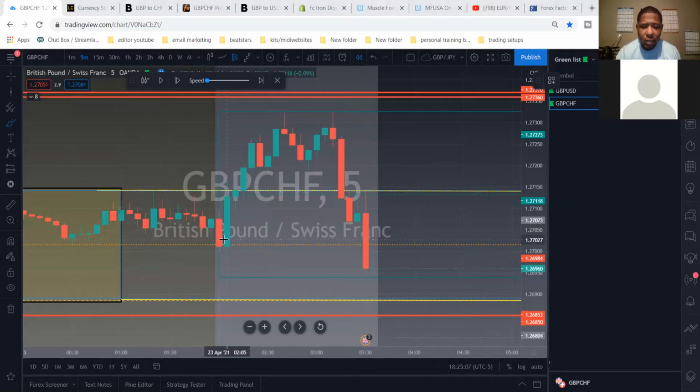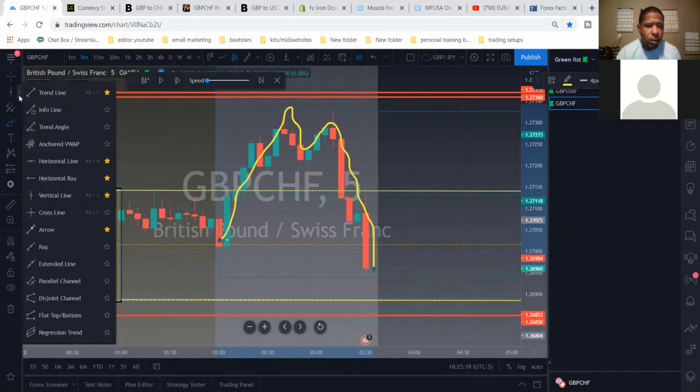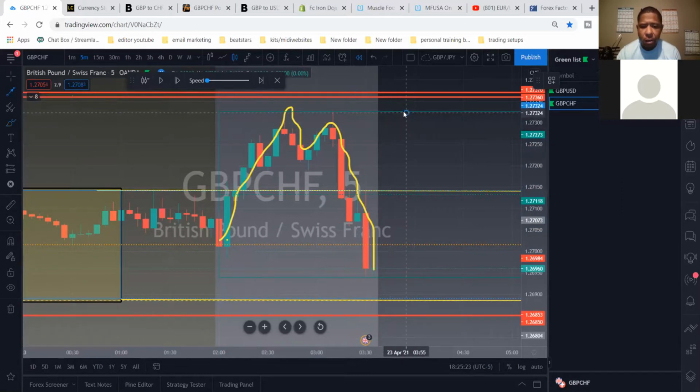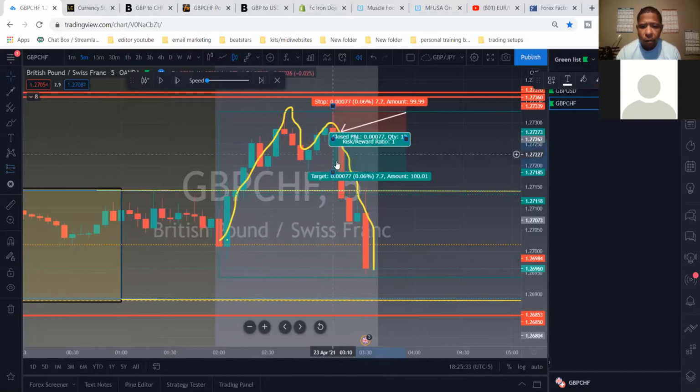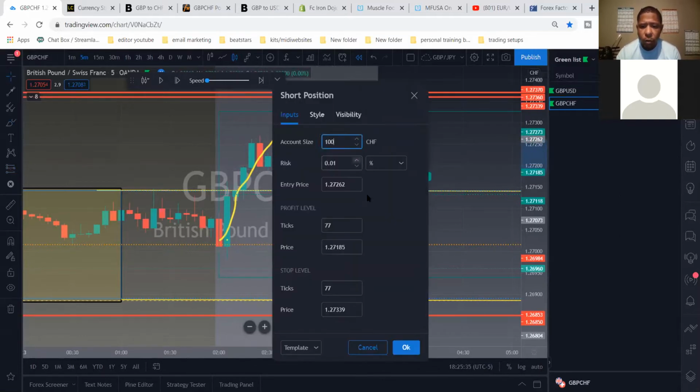Let me mark this up. Definitely human. Let's see. Boom, boom. Take your time and look at this. All right. So this way you would have taken it on the second, where's my arrow, on the second leg of the M and W. All right, second leg of the M and W. And then right here, go for your 20 pips.